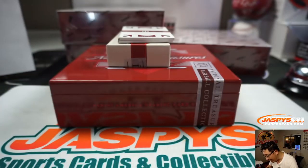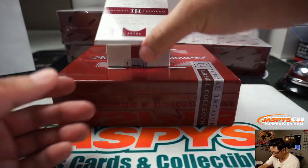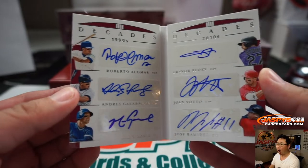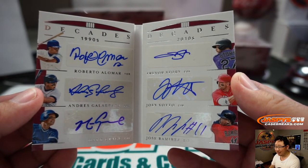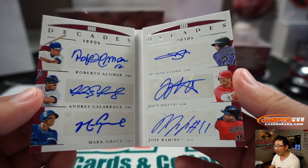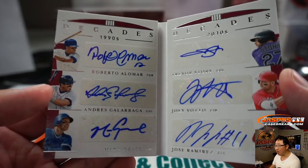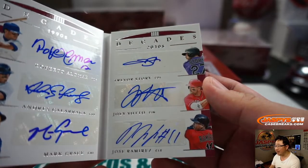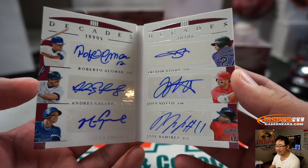And what do we have here? 1990s decade, and then 2010s. 2 out of 25. Six-way autograph book. Wow. Roberto Alomar, Toronto Blue Jays, Andres Galarraga, Colorado Rockies, Mark Grace, Cubbies. And then for the 2010s, Trevor Story, Rockies, Joey Votto, Reds, and Jose Ramirez, Indians.